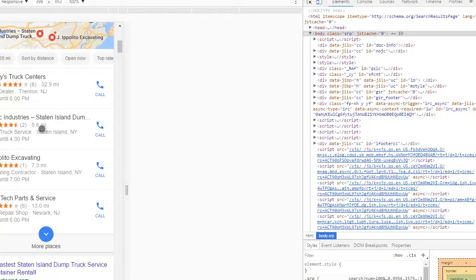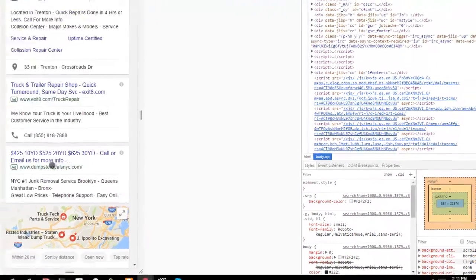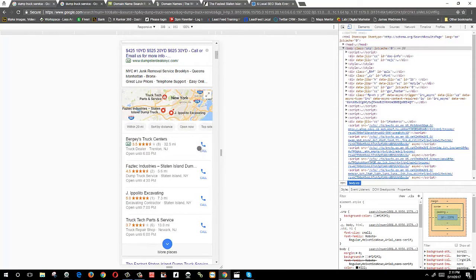The great thing about being found in the Google 3-pack as opposed to being in the organic search, which is right here, or the pay-per-click, which is up here, is this little button right here, tap to call. If somebody's doing a search and they're busy doing something else, they don't even have to go to the website. All they have to do is tap, and they'll be able to call on a mobile device. So you want to be found in the Google 3-pack. It's going to increase your client sales.